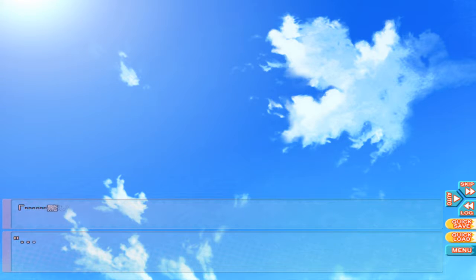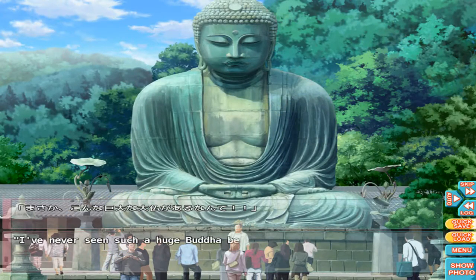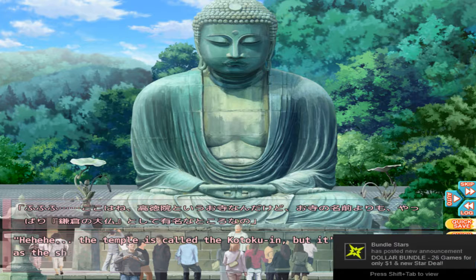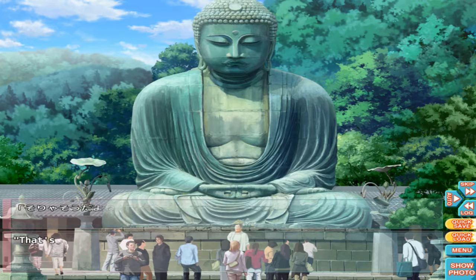Whoa, it's so big. Are you shocked? Of course I am. Look at that. Oh my. I've never seen such a huge Buddha statue before. The temple's called the Kotoku Inn. But it's more famous as the shrine that holds the Kamakura Daibutsu. That's true, but it's just so big. It really has an overwhelming presence.